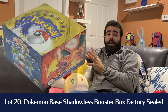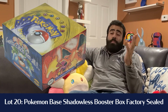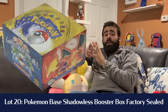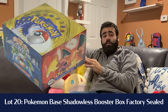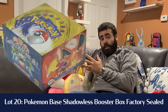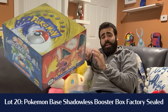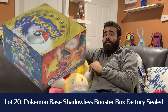Lot number 20, definitely going to be the hot item of the night, and most definitely the most expensive lot. Now pay attention, it's not just a Base Unlimited booster box. This is a Shadowless booster box. How can we tell? It has the green wing Charizard art. It has the single U.S. country stamp on the bottom of the box. But most importantly, it has the non-branded Wizards of the Coast, no Wizards of the Coast emblem, cellophane wrap.